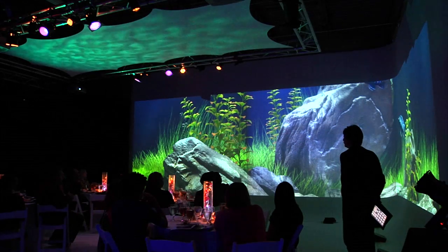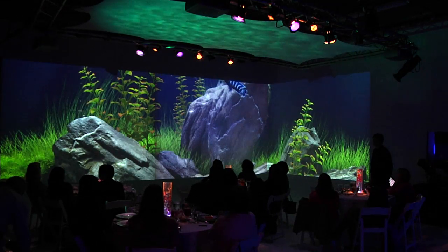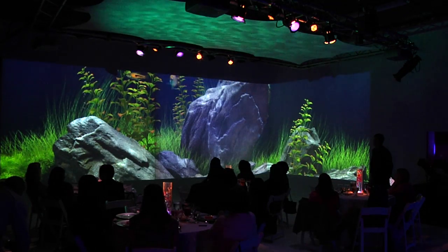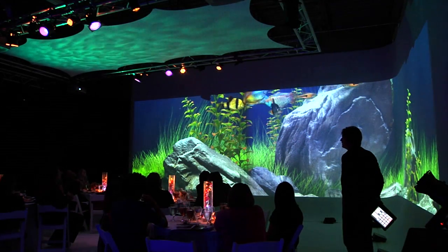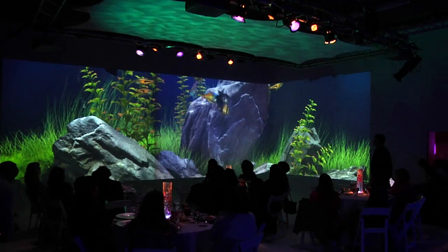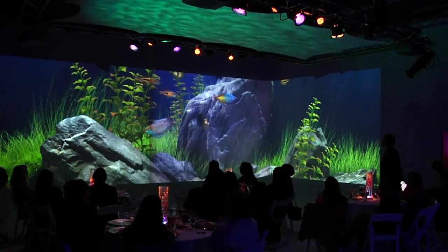So you can consider really transforming a room, large venue, small venue, or again, the whole overhead surface of the tent. If you look up again, you'll see we have a little ripple effect over your heads to sort of tie this all together and bring the underwater theme all into one.